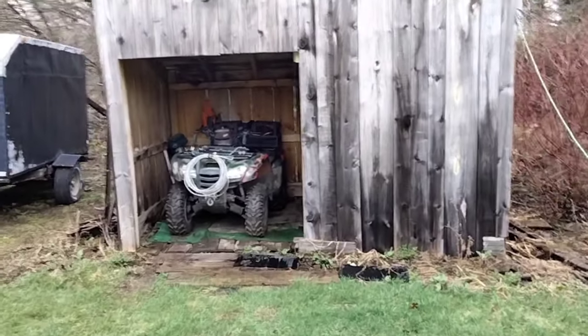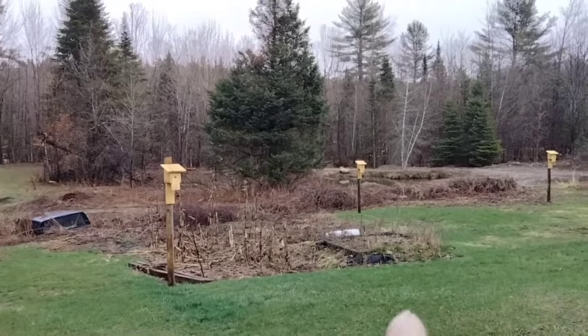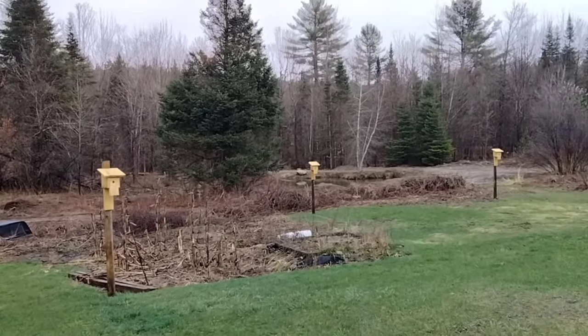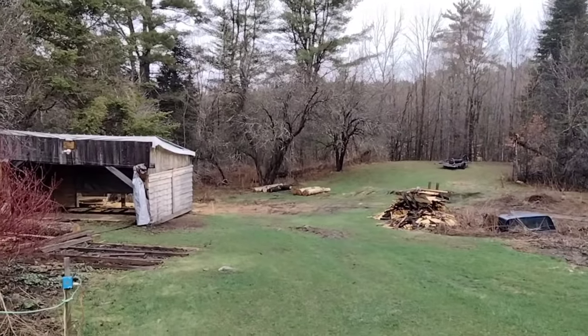It's Saturday morning. It's raining. Pond is running over the road. We had some flooding yesterday. Some crazy, crazy weather.